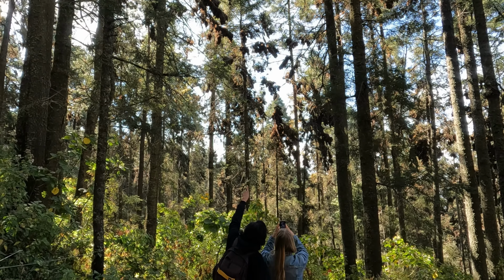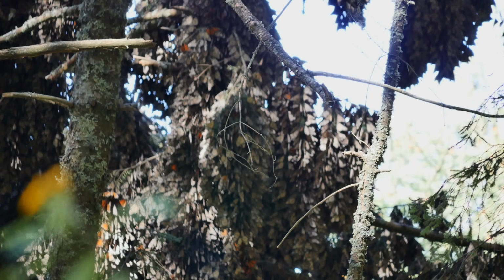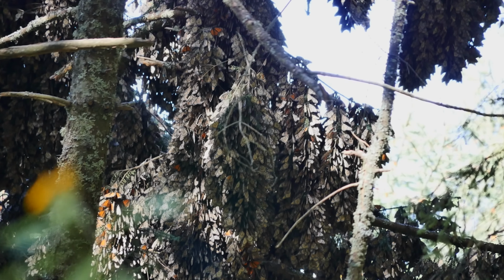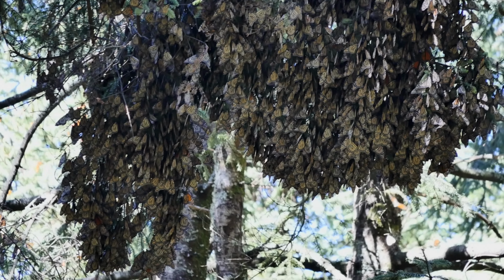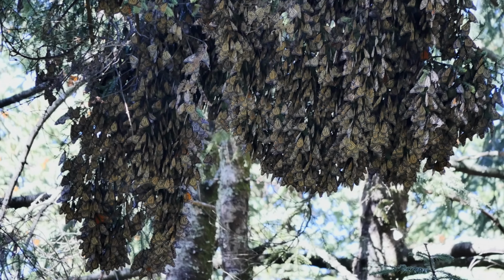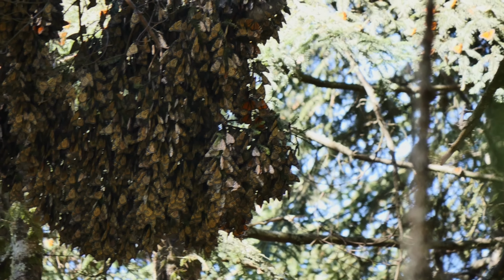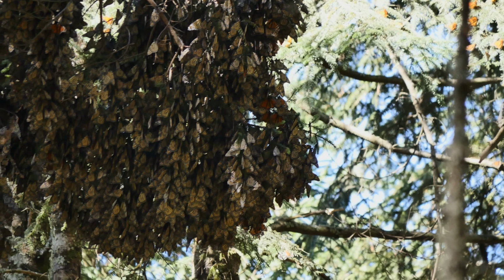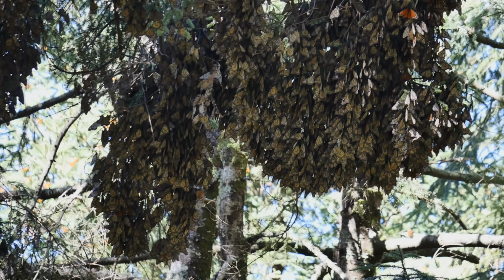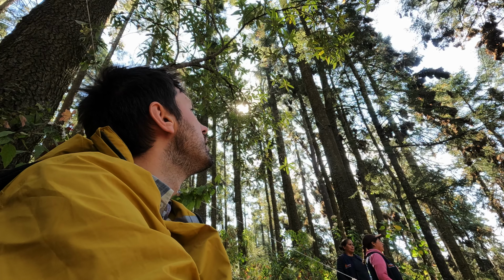At first I thought, oh yeah, I guess there's quite a few butterflies here, but then you look more closely at the leaves on the trees, and you realize those are not leaves, but hundreds of monarchs on the branches, with their gray inner wing colors showing. They're still asleep, hanging in bunches from the tall firs, swaying gently in the wind.